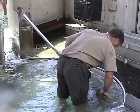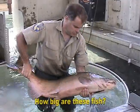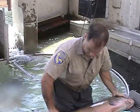This next part gives you some idea of how big salmon are compared to people. It was filmed at the Red Bluff Diversion Dam. The dam is open for salmon viewing from May 15th to September 15th of each year.